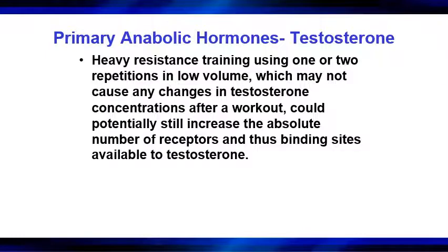So heavy resistance training using 1 or 2 repetitions in low volume, which may not cause any changes in testosterone concentrations after a workout, could potentially still increase the absolute number of receptors and binding sites available to testosterone. We're not totally sure what the actual effects on receptors are yet, but the key is that receptor binding is what we have to have in order for changes to occur.